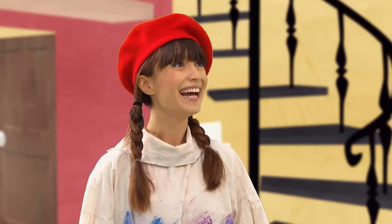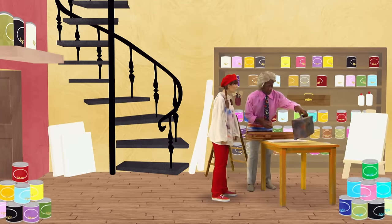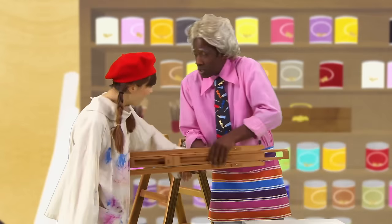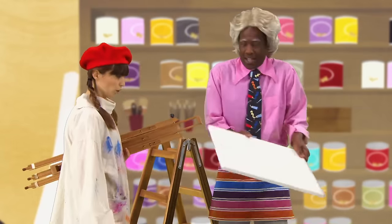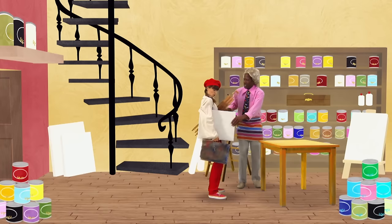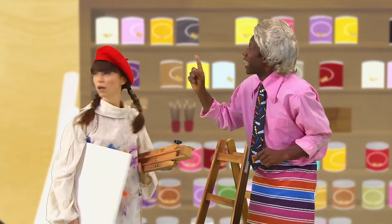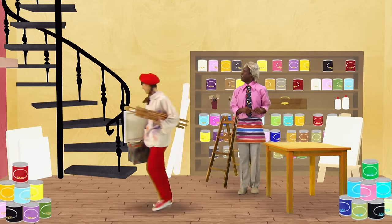Everything, really. OK, so we have some paint, some paintbrushes, paintbrush cleaner, they're all in there, and here's an easel and a canvas. There. Good luck. Oh, don't forget the key. The key? The key to my attic studio. I'll not be using it today. It's all yours. Oh, thank you. That's very kind of you. Up the spiral staircase to the top floor. Good luck, Rebecca.